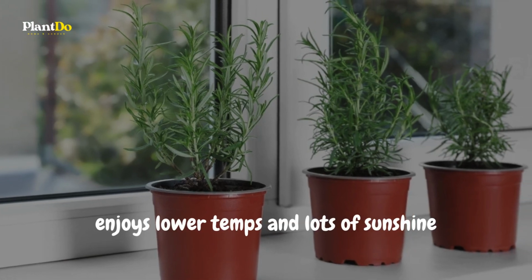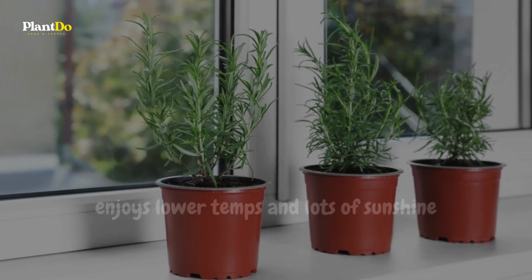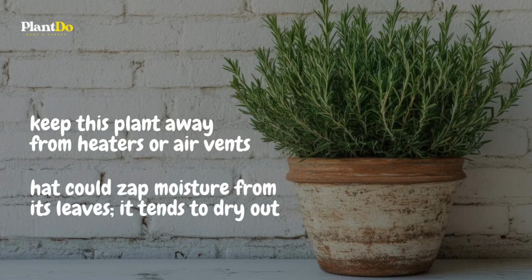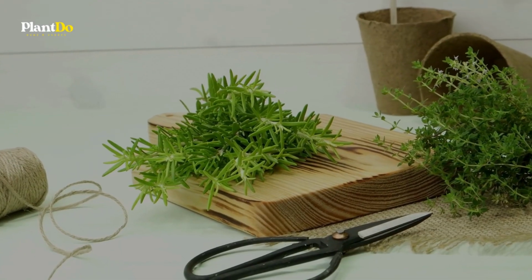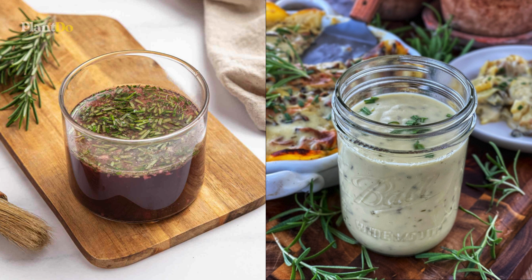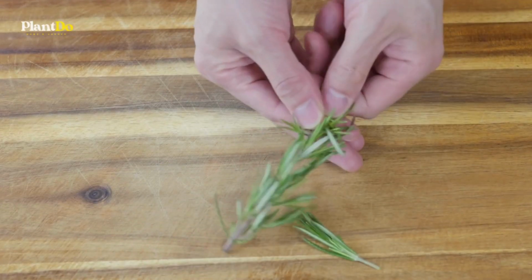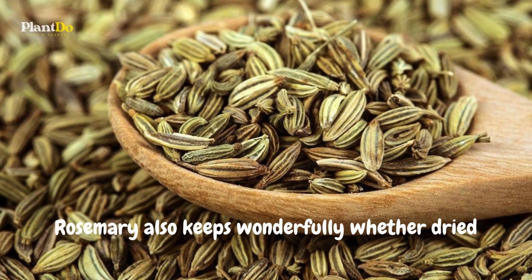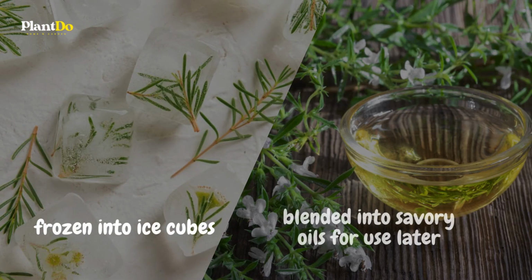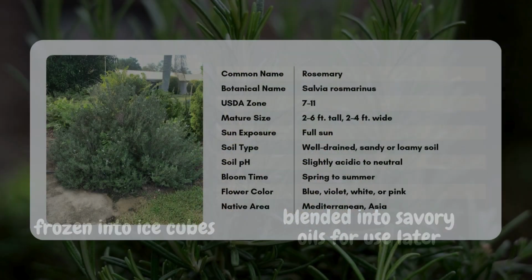Inside, rosemary enjoys lower temperatures and lots of sunshine. Just keep this plant away from heaters or air vents that could zap moisture from its leaves. It tends to dry out. Rosemary is well known in the kitchen, of course, not only for its appearance. To use it in marinades, sauces, or savory flavor combinations, remove fresh leaves from the stems. Rosemary also keeps wonderfully when dried, frozen into ice cubes, or blended into savory oils for use later.